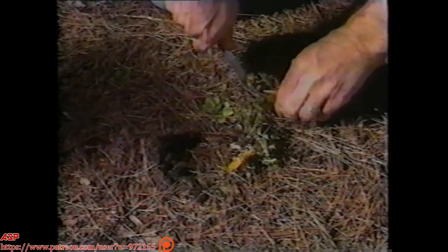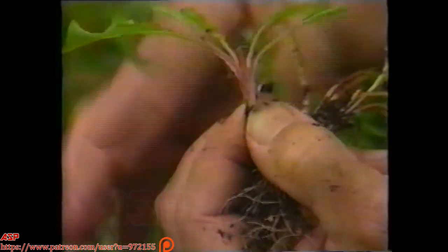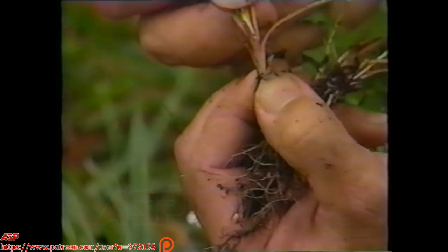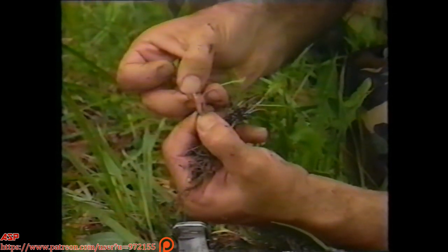Where the leaves meet the roots, there is a pink or white crown that is protected from the sun by the leaves. In gourmet food stores, this crown brings quite a high price. The crown is a lot more tender and sweeter than the rest of the plant.